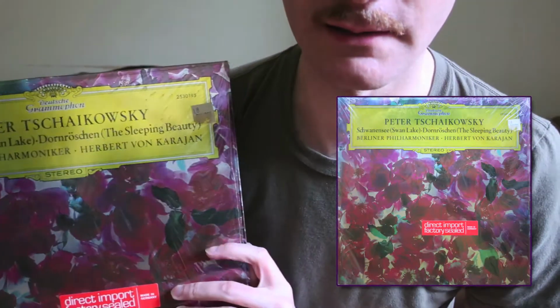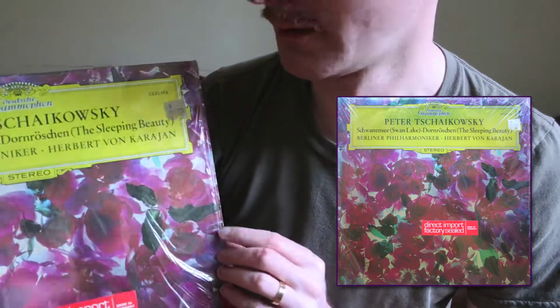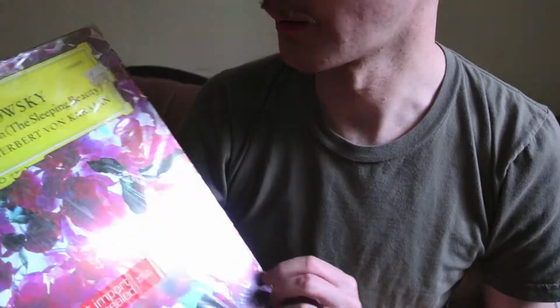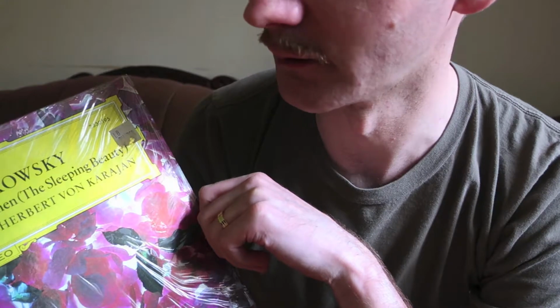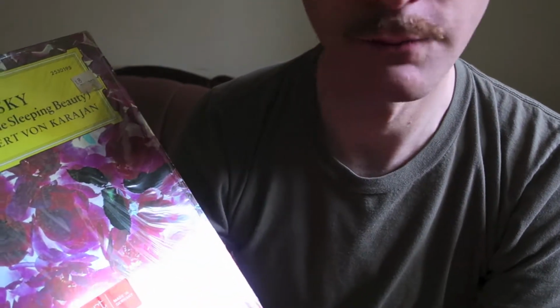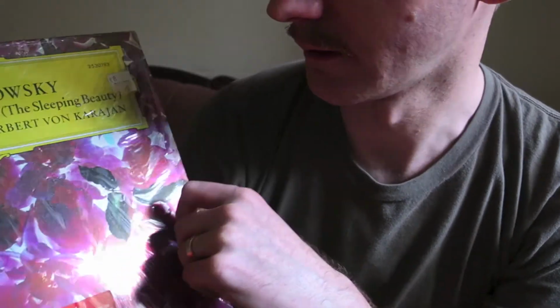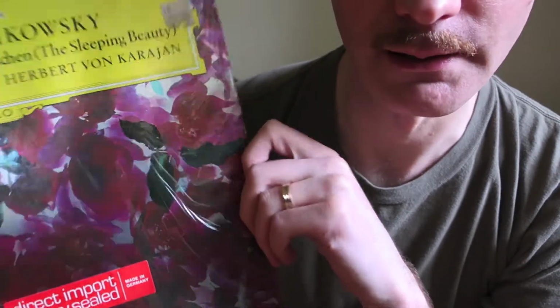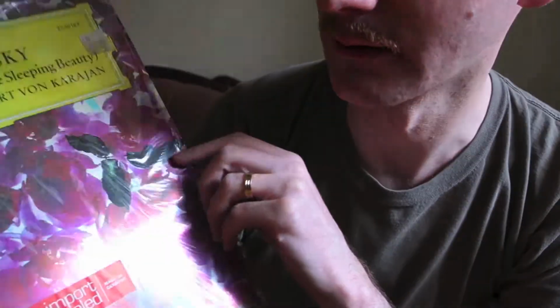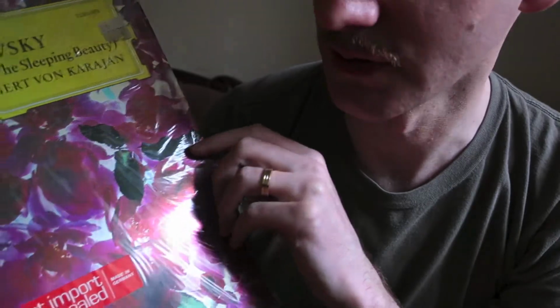classic vinyl record, probably the most popular part of the video, I believe, will be this part. So as you can see, this is another Deutsche Grammophon release, but instead on the LP format. I don't know if it shows up quite well on the camera, but this has actually got kind of a silver foil jacket, which is printed and gives kind of a metallic look to it, which is quite cool.